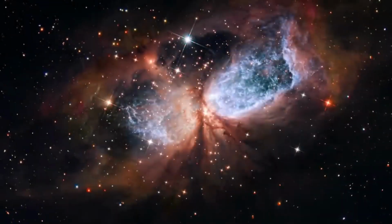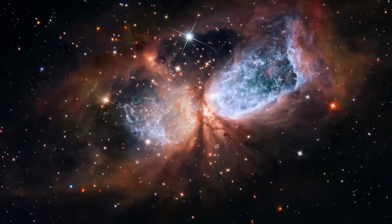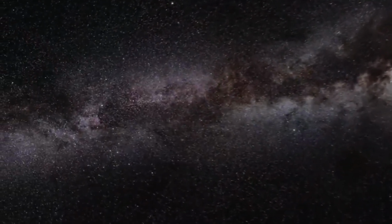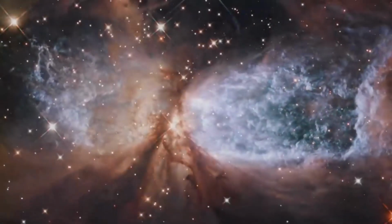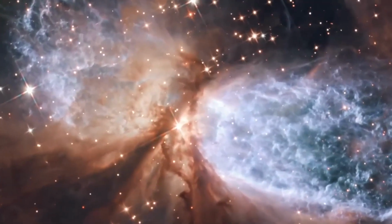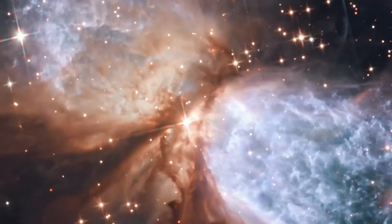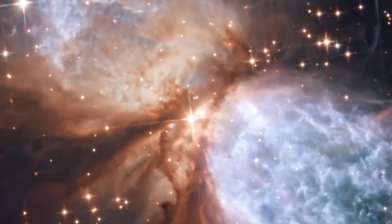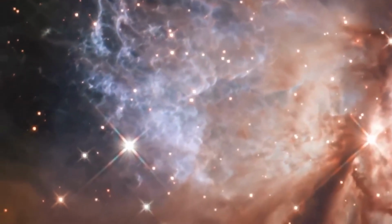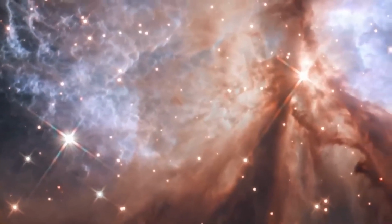This image shows how violent the end stages of star formation can be. In the constellation of Cygnus, a few thousand light-years away, lies a compact star-forming region called S106. A young star named S106IR is being born at the heart of the nebula. In the final stages of its formation, the star is ejecting material at high speed, disrupting surrounding clouds of gas and dust.